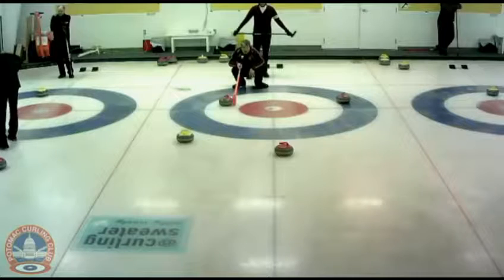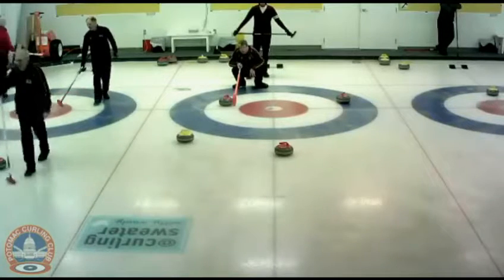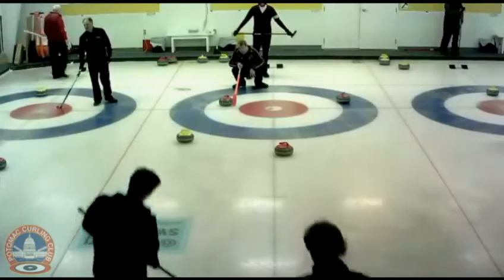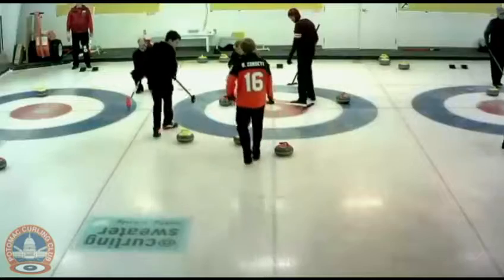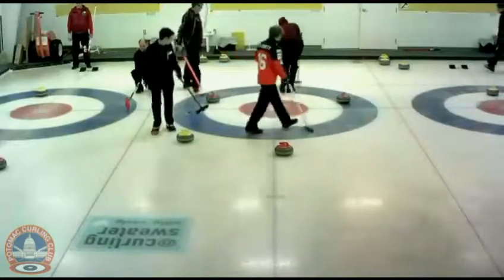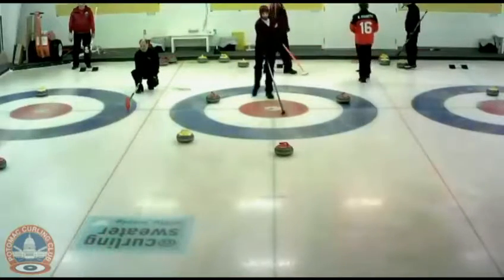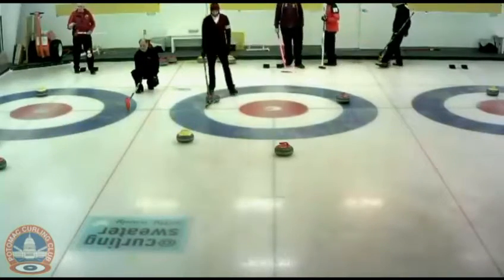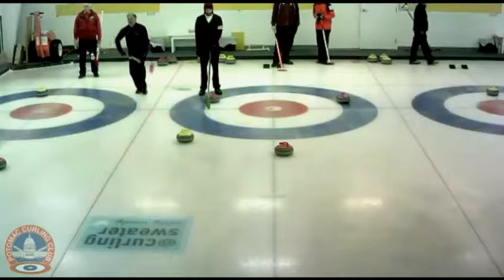Call seems to be a takeout. That's a little light for a takeout. No, it's more like a draw going to the other side to protect the rock in the back and stay roughly in front of it. Maybe, yeah, it took out the red rock on the left side, but it spilled out of play. It didn't manage to take out the rock, so it needed to curl a little bit more or to have a little bit more power to it to be able to take that red out.